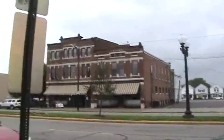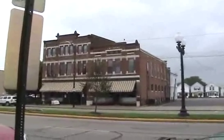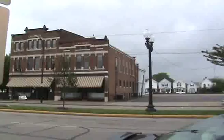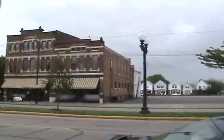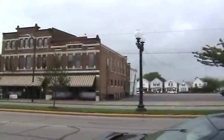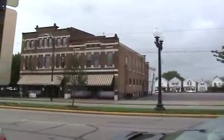It's something unique. It's got that fire escape on the side. I don't know when that was put on. I don't know that it was terribly original from 1893, but it had very nice details.